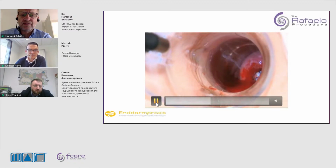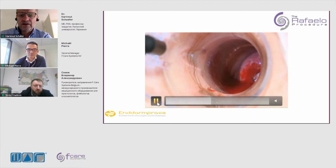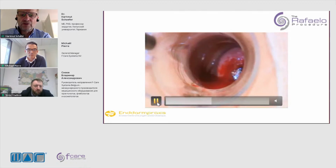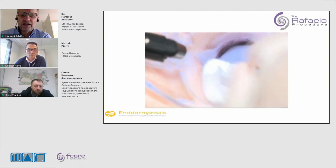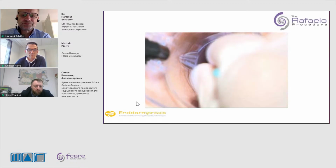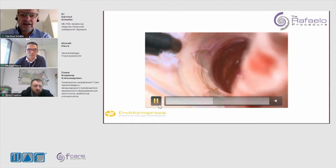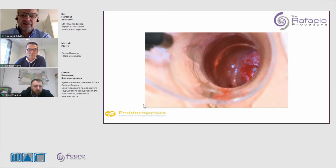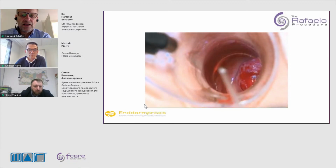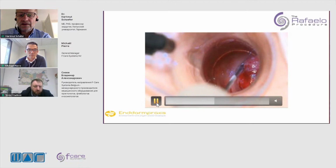And this last step is the closing of the entrance for local anesthesia, and also for the probe for Raffaello. So you see that the operation field is very clean, no more bleeding, and this is why the patient is satisfied, and we can do this operation also in an ambulatory way.